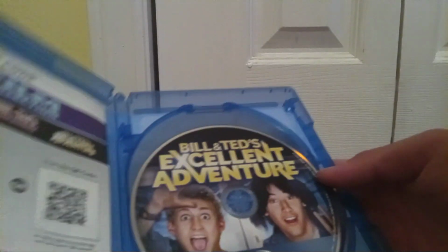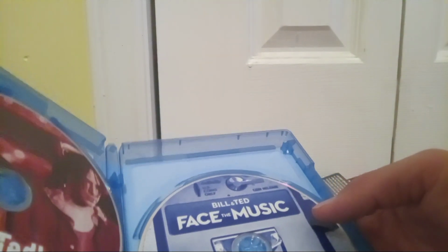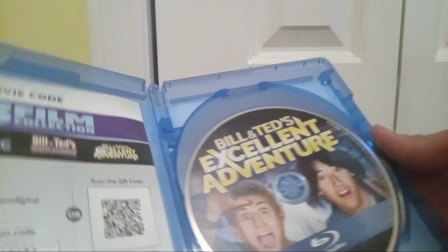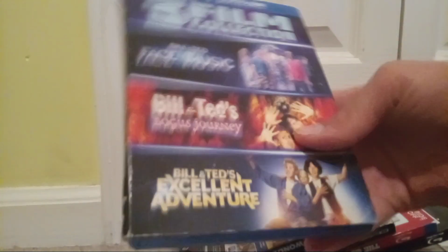Anyway, here's the Blu-ray of Bill and Ted's Excellent Adventure, Blu-ray of Bill and Ted's Bogus Journey and Blu-ray of Bill and Ted Face the Music. And all three of those have artwork on them, but just be aware. This is the digital copy code. Not able to redeem that, but oh well, that's okay. But still, this three film collection of Bill and Ted, go give this a shot. Like I said, if you've seen it, tell me what you think.